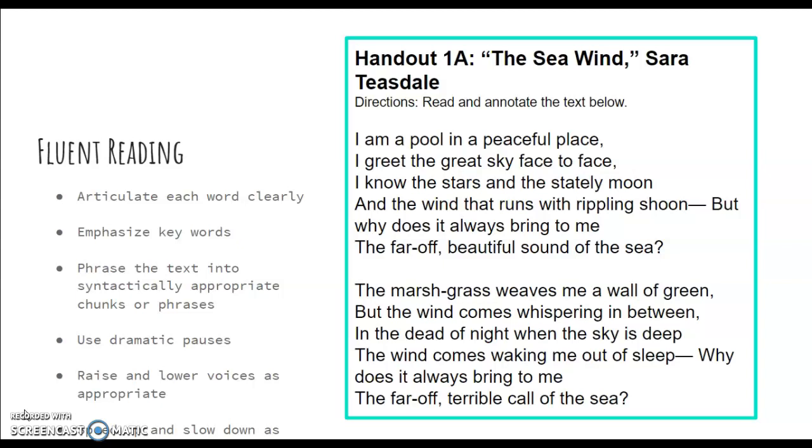The marsh grass weaves me a wall of green, but the wind comes whispering in between. In the dead of night, when the sky is deep, the wind comes waking me out of sleep. Why does it always bring to me the far-off terrible call of the sea?